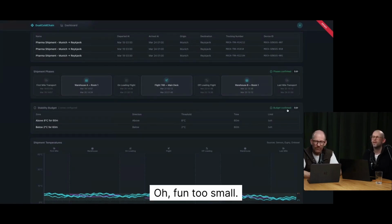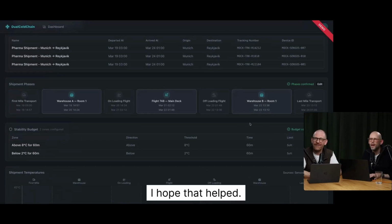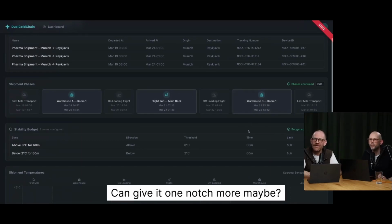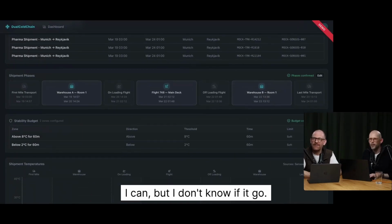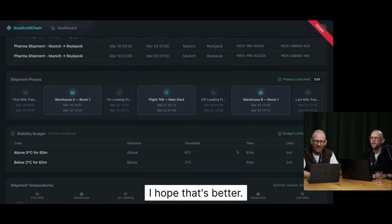Oh, font too small. Can we zoom in, Martin? Yes, I can try. Thanks for letting us know. Thank you. I hope. Let's push the live demo. Yeah, stretch the limit. I hope that helped. Can we give it one notch more, maybe? I can, but I don't know if it will go. Okay, we'll try that. I hope that's better.